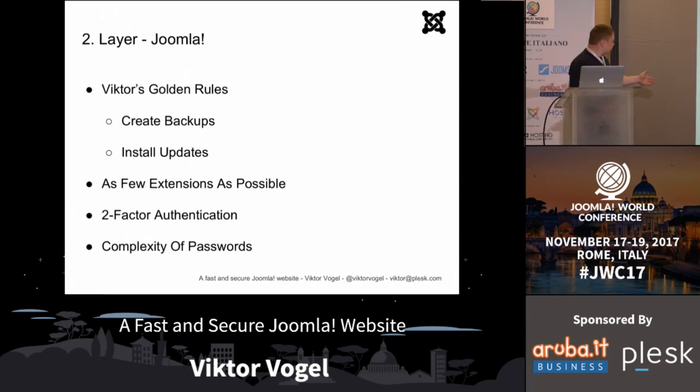What you can also do is set the complexity of passwords. As you know, in the user component, in the options, if you go to the settings, you have an area where you can set the complexity of passwords, like the number of characters and how many special characters should be in the password, and so on. If you really have a registration, a forum or whatever where people should register, set the password complexity higher. So go for at least 10 characters or something like this. The higher the complexity, the better it is for you.